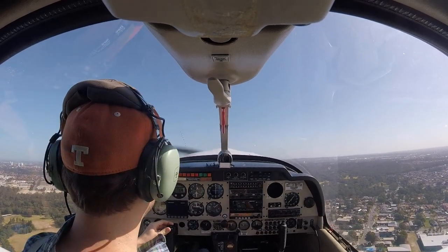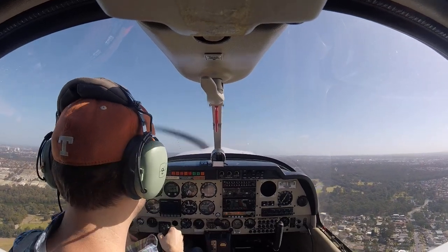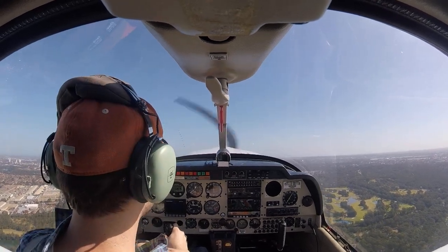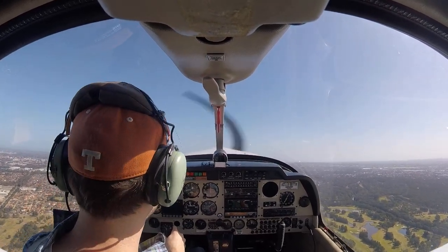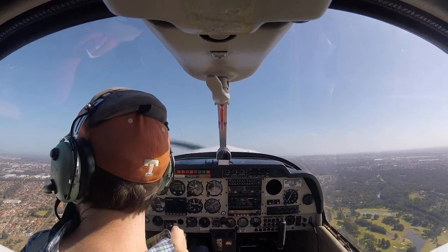Tower, Uniform November Romeo, downwind. Uniform November Romeo, cleared visual approach runway right. Number 2, follow the Foxbat on base. Looking for traffic and clear for visual approach. Uniform November Romeo. Foxbat 8796, runway right, clear to land. Runway right, clear to land, Foxbat 8796.